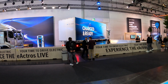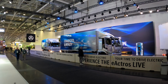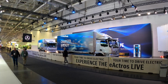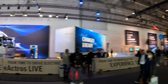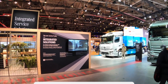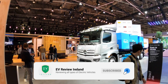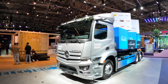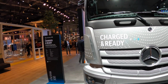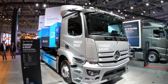I was at the launch last night and you have the e-Actros driving circuit here internally. You can see the concrete batteries there. So that's the e-Actros truck, 12 months out. Great to see it, but lots of stuff announced at the show here. Let's pop down here. You have the e-Actros here with the flatbed on the back of it. Really nice. So one we've seen already before, haven't had it on the channel, but an e-Actros truck.